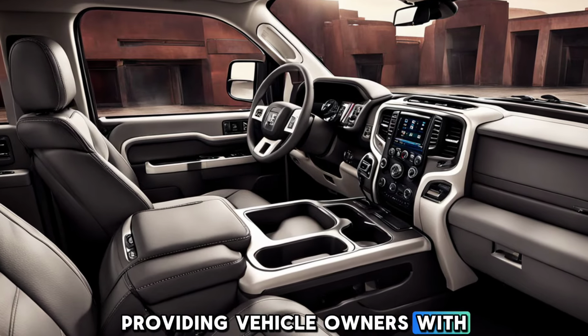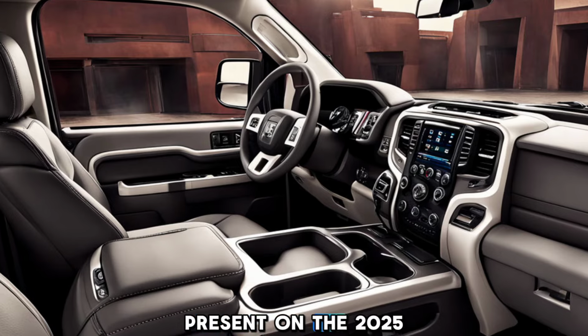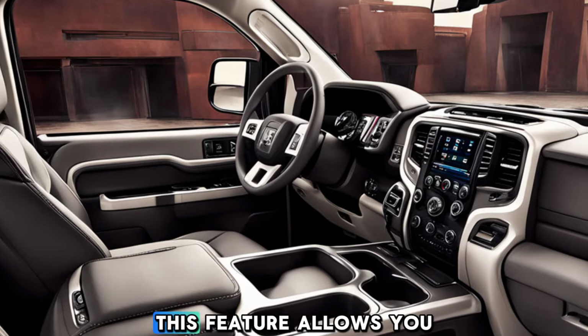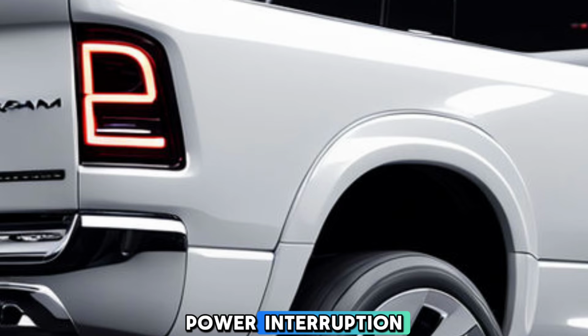Providing vehicle owners with onboard power has become the norm in recent years. Don't be surprised to find onboard power present on the 2025 Ram 2500 and 3500 models. This feature allows you to power devices, music, lights, or even home appliance necessities in case of a power interruption.